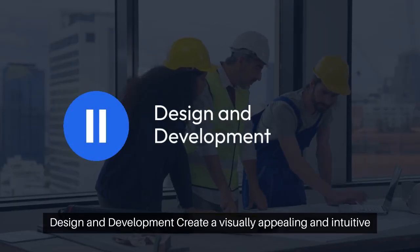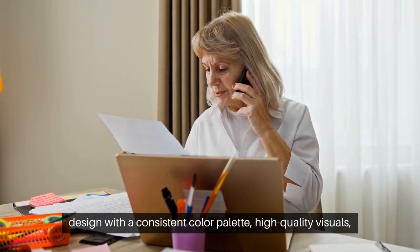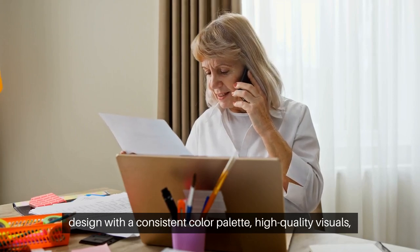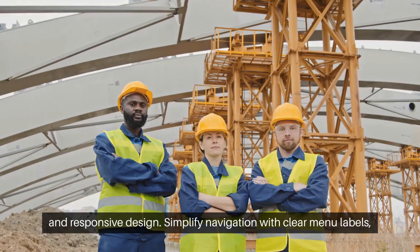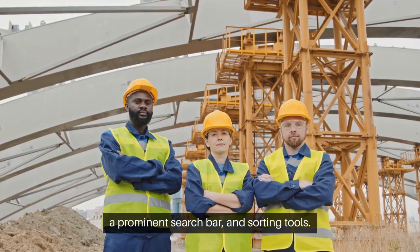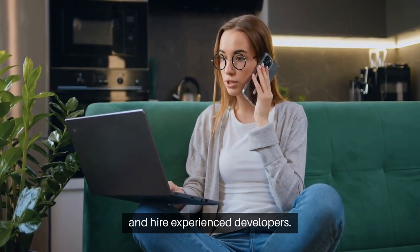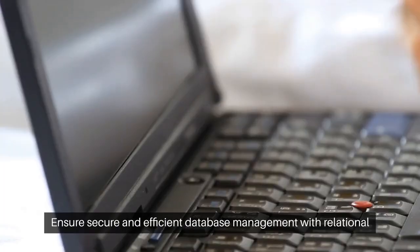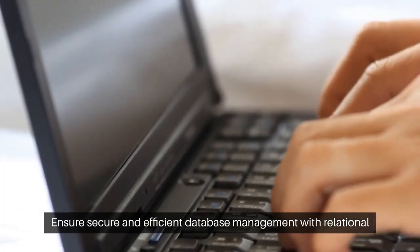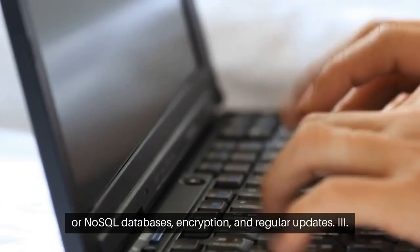2. Design and development. Create a visually appealing and intuitive design with a consistent color palette, high-quality visuals, and responsive design. Simplify navigation with clear menu labels, a prominent search bar, and sorting tools. Choose a suitable technology stack like LAMP or MEAN, and hire experienced developers. Ensure secure and efficient database management with relational or NoSQL databases, encryption, and regular updates.